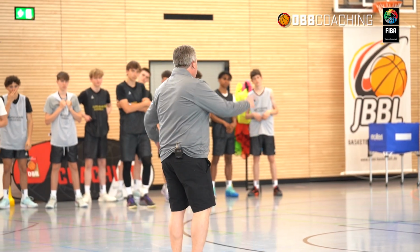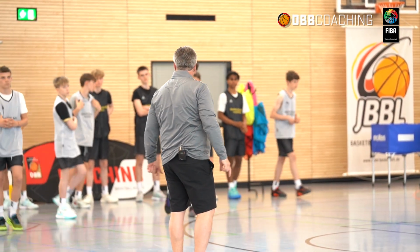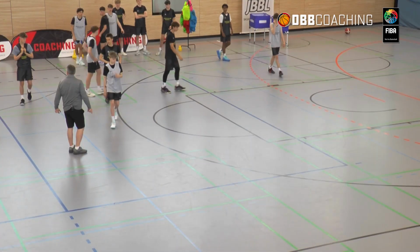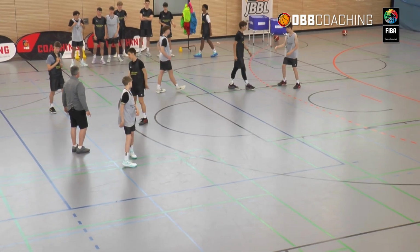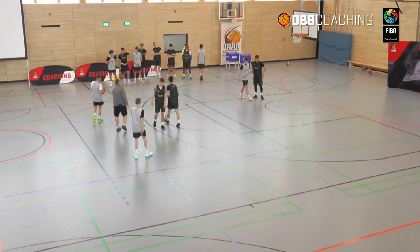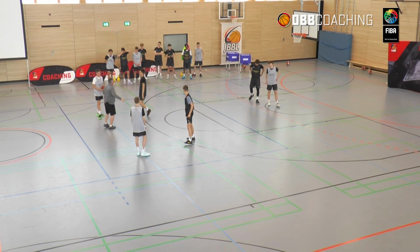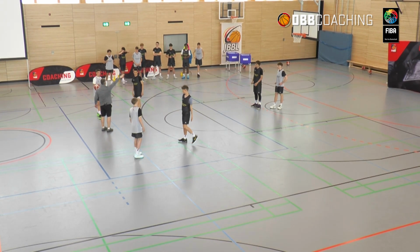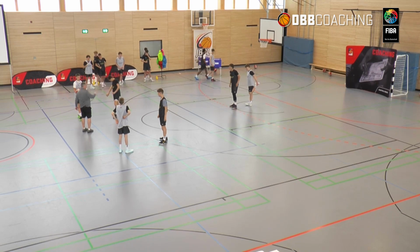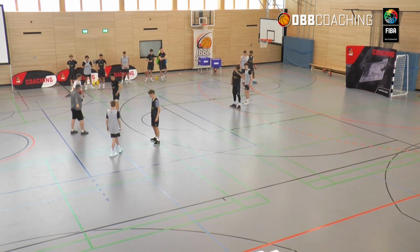Lines at the slot, and have one pair under the basket, please. We need a ball, of course. So slot here, please. Let's get two guys ready to rotate in from out there underneath the basket. Let's get two guys here on the outside, two guys here.